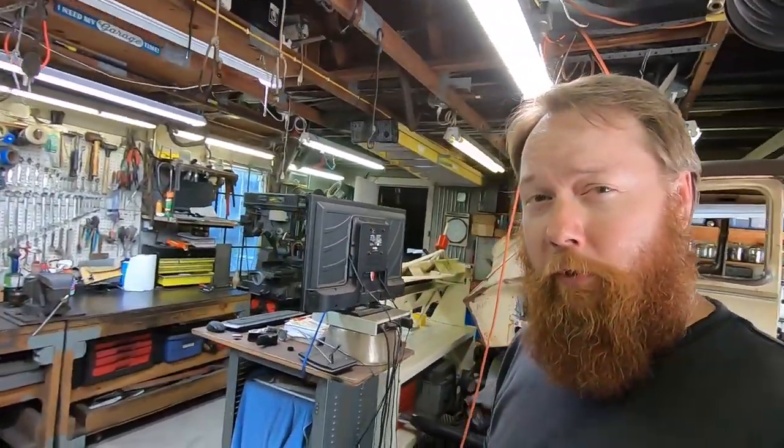Hey y'alls, welcome back. We've got something a little bit different today. It's pretty cool. Its origin is a little weird. It's a vehicle that's been on my property for a while, and I've just recently been able to purchase it from the previous owner. That's pretty cool. So I want to share this with you. I want to share it with you in real time.